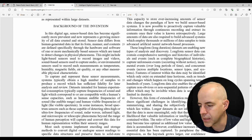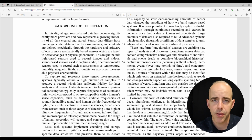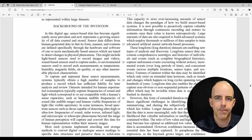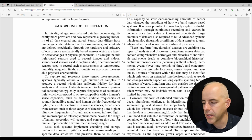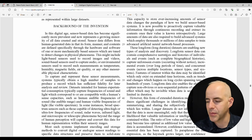Long-form data sets contain comprehensive narratives and histories of individuals and events. If you were to turn on a sensor like this that has audio, motion, touch, interaction, and environmental sensors, and run it for 40 years, you would expect to collect the features of your life. Everywhere from the strictly biographical, like what your voice sounds like and how it changes over time, to the conversations you have.